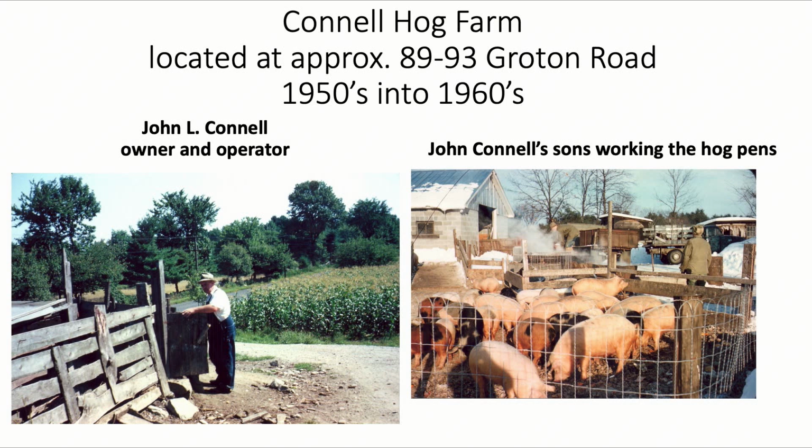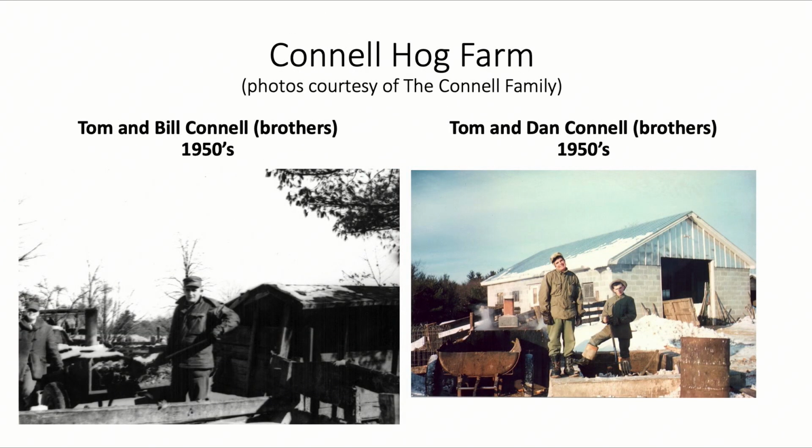Billy Connell, and if you see the next slide will show you, Tom and Bill, brothers working the farm. Bill became a prominent businessman in town. You'll see some of his works a little later on in this presentation. And then there's Tom and Dan. Dan went on to become a prominent lawyer in the community.